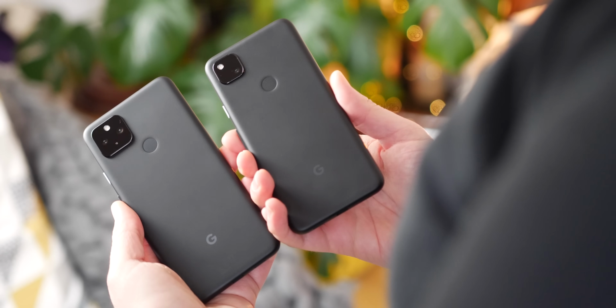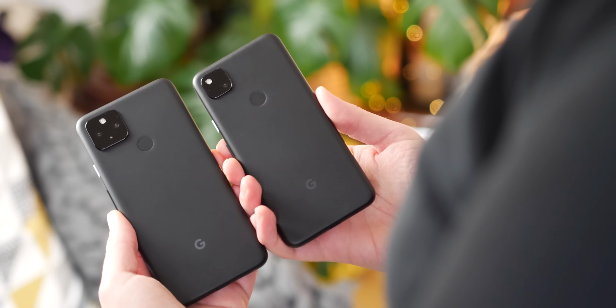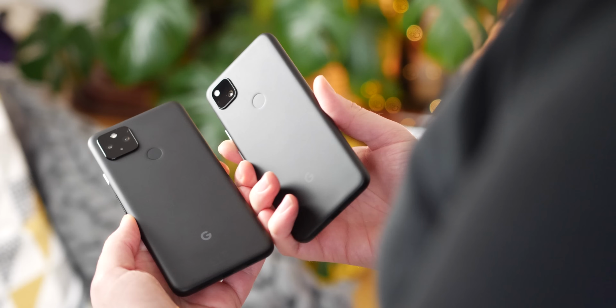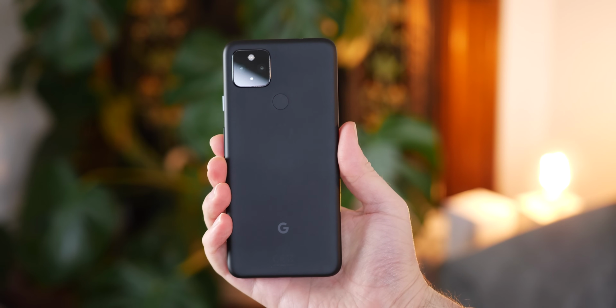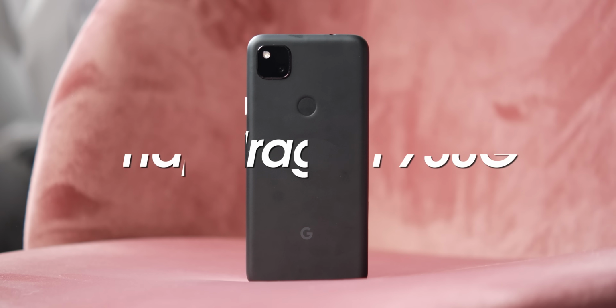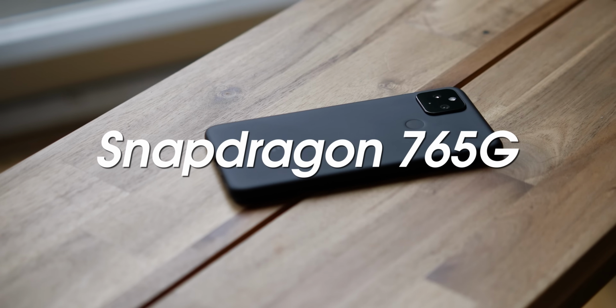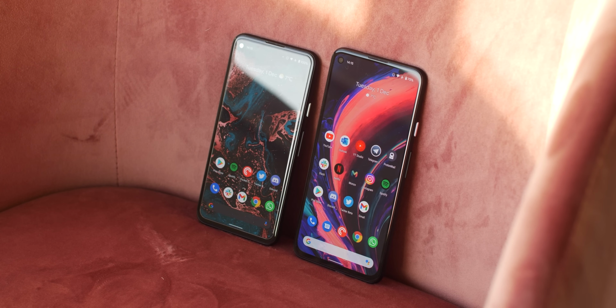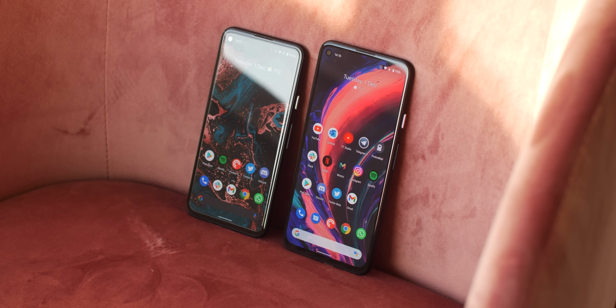The Pixel 4a 5G straddles the standard 4a and 5 designs reasonably well, while still feeling like the bigger, slightly stockier brother. Almost all of those core internals are practically identical save the main chipset, with the Pixel 4a packing in the Snapdragon 730G, the 4a 5G includes the 5G enabled 765G. So both devices include 6GB of RAM as standard and 128GB of storage.